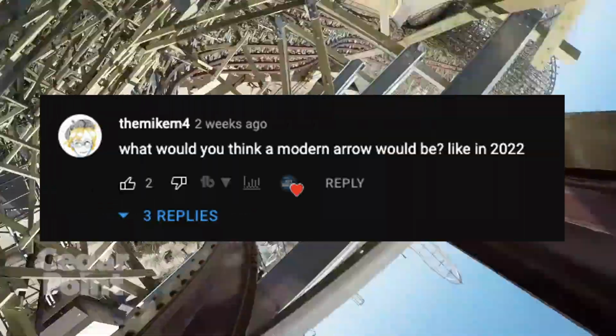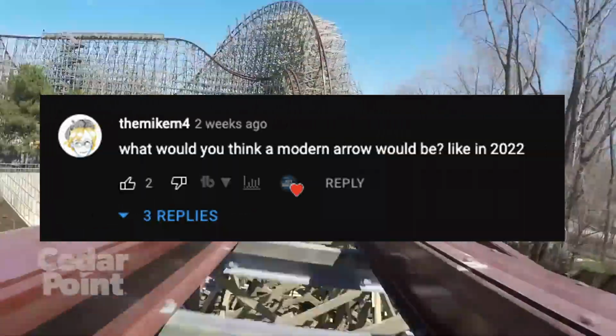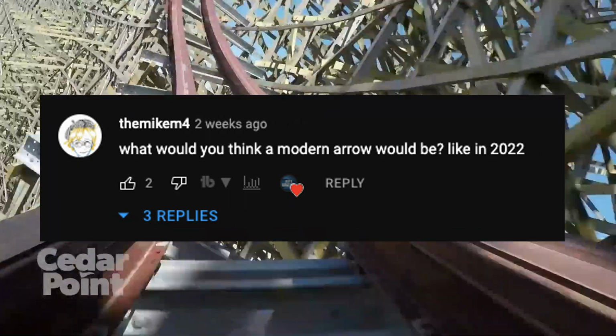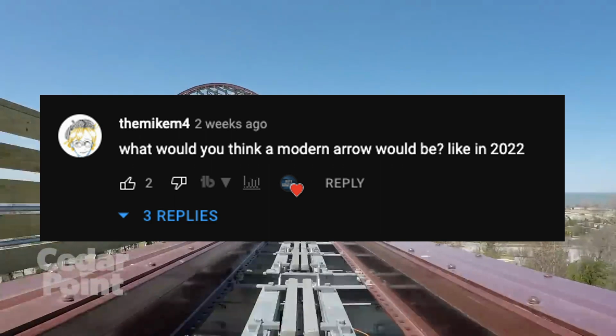What do you think a modern Arrow would be like? They'd probably have modernized their build system and track, similar to what Vekoma has done, but I'm guessing they would probably look slightly more like modern Intamin than modern Vekoma.